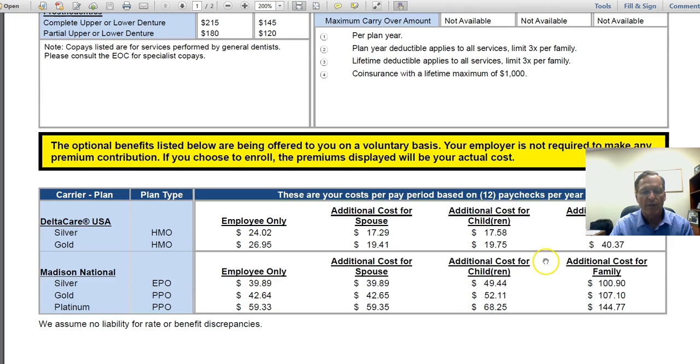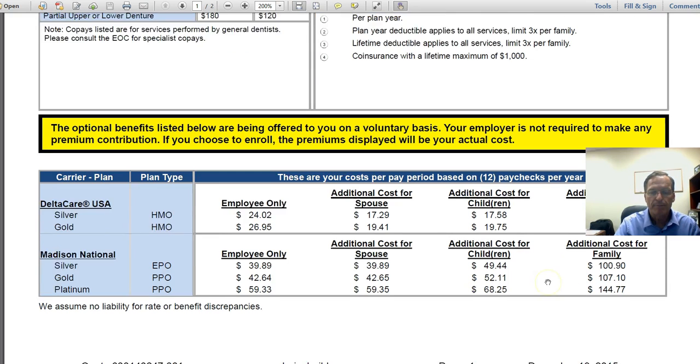Once again, for the dental PPO, depending on the plan that you want, it's going to be the employee only plus the additional cost for the spouse. This plus this if you're just putting child or children on. This plus this if you're going to put the whole family on. And that's the dental coverage.